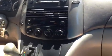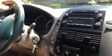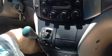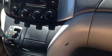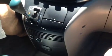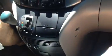I love those hazard lights. I think it got a 5-speed. It got blow gear selection. It got 5-speed automatic transmission with blow gear selection with a V6.